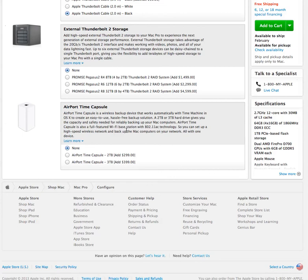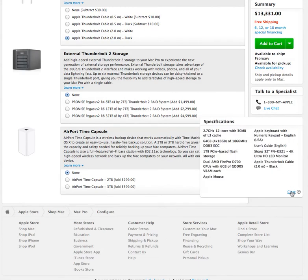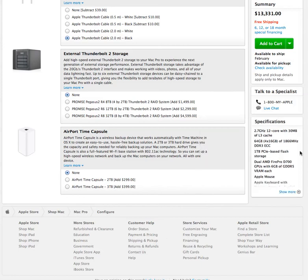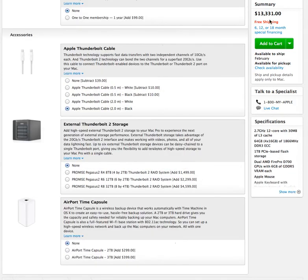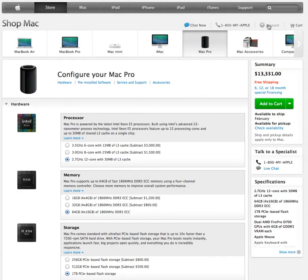Now, let me talk about the other thing. Okay, first of all, let's talk about... So, here's my configuration. Right here. This is the way I would do it. Okay. We're talking about a price of $13,331 if I were to buy this computer and configure it the way I wanted it.